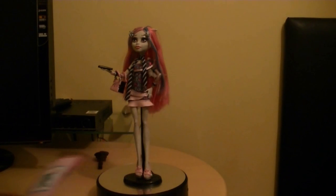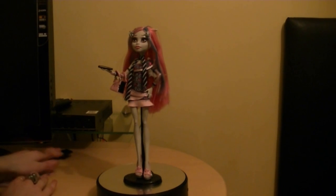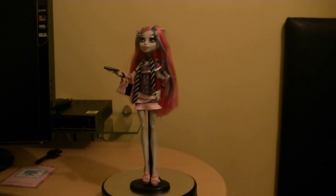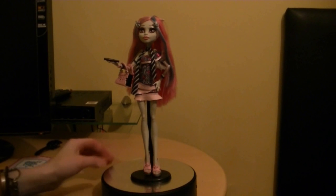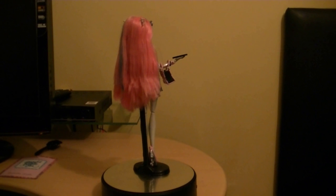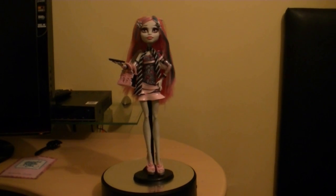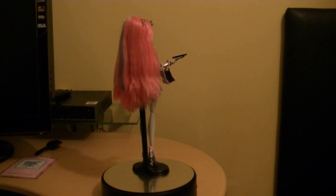Very nice. So let's go to my final thoughts of her, but I'm going to have a look at her before we go, so you guys can get a really good look at Rochelle. I love the details on her outfit and stuff. So these are the Ghoul's Night Out Monster High dolls. Rochelle's the first one I actually picked up, so yeah. Loving those shoes there, those high heels. Very nice.